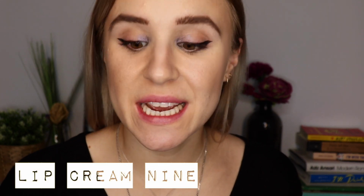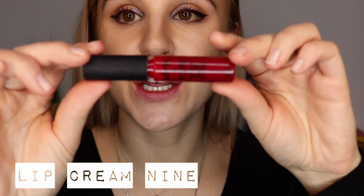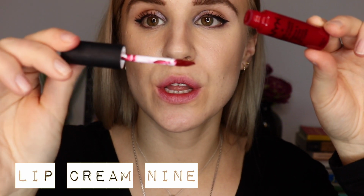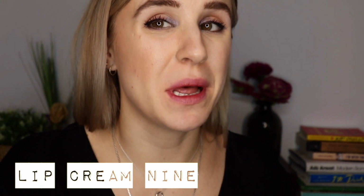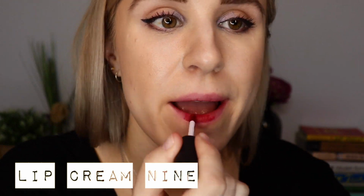Okay, moving on. Our ninth product is a soft matte lip cream by NYX, and the color is called Monte Carlo. This is what it looks like. Just a little tube, and it just has a little brush on the end. I feel like I'm really bad at applying matte lip creams. I'm just not very good at these.